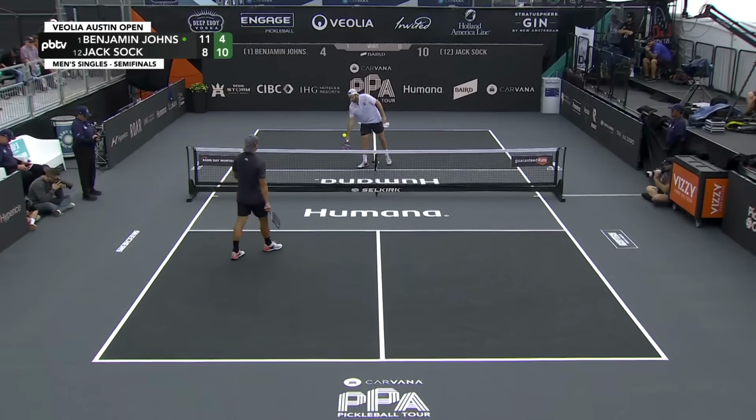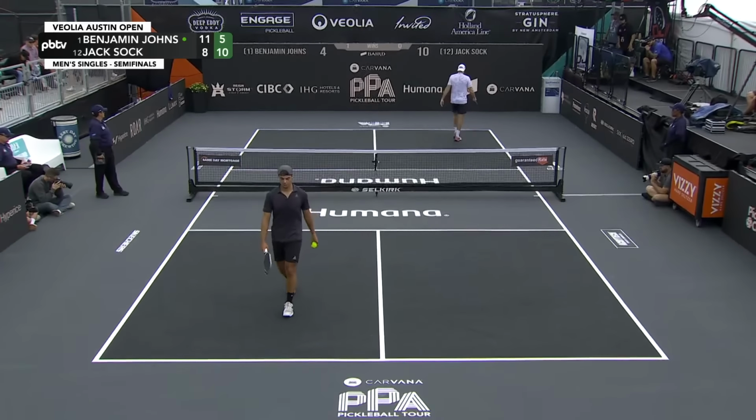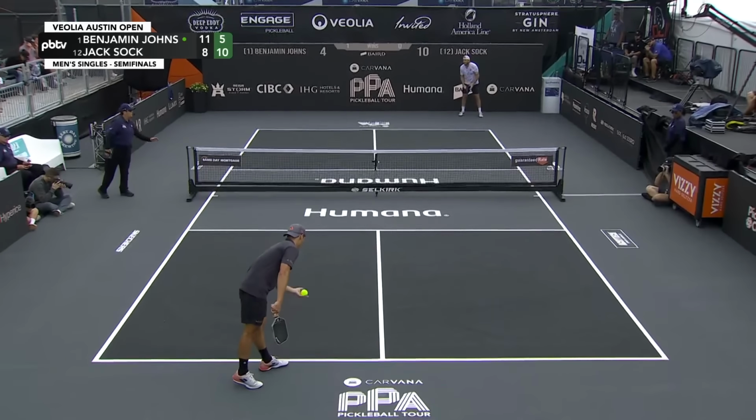Point. Well, that was a big cut at a drop shot there. Yeah, he's looking for a maximum amount of spin. 5-10.